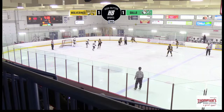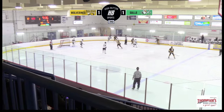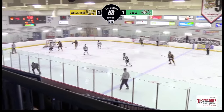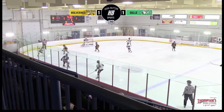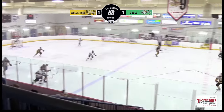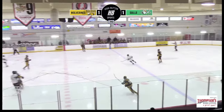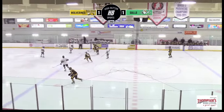It's Fitzgerald's turn to step up big, though, when his team needs him, and he's definitely doing that so far here as Girard takes one at the point. Sends it down low now. Burgess couldn't keep that pass. Comes over to Liver, who clears. So the Gulls get it out for the first time here on this penalty kill.